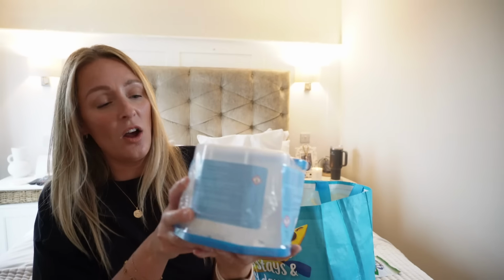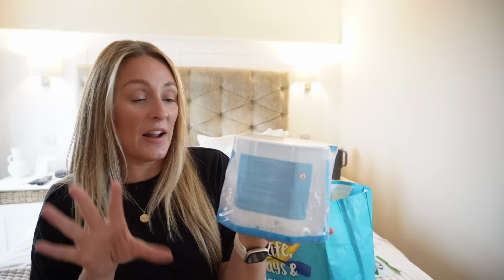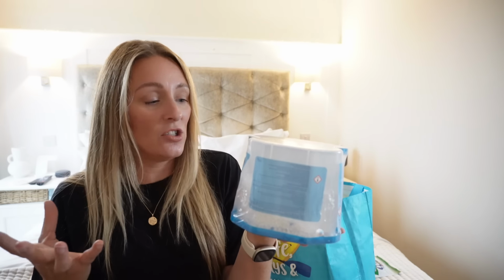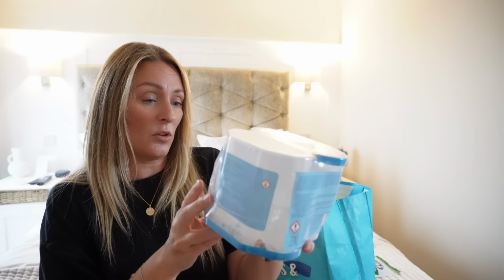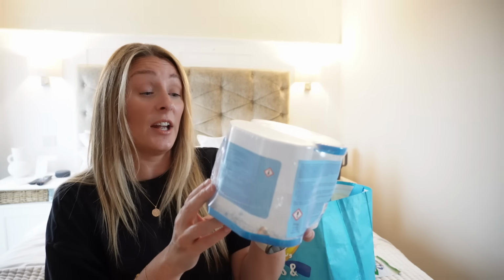I saw these in their everyday value, so like their sale range. They've actually got so many pieces on sale in B&M at the moment. I'm talking like 2 aisles worth, so much. So it was £1.72 for 2 of them, and if you don't know what they are, it's a scented interior dehumidifier.